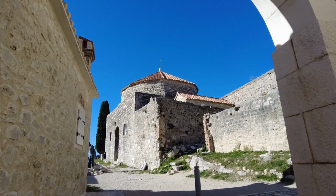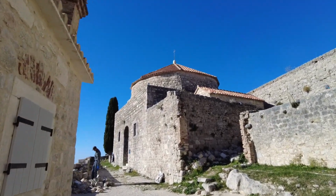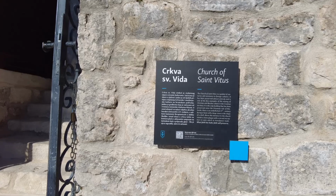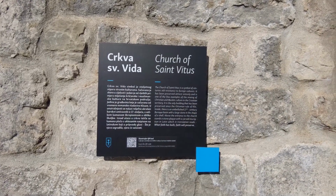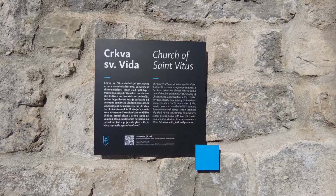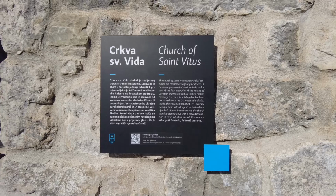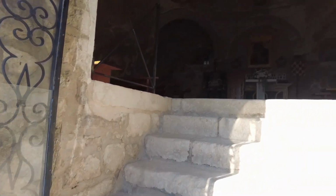I'm going to guess and say that's a church. It's got the cross at the very top, and we'll do the church first. So here we are at the Church of St. Vitus. The Church of St. Vitus is a symbol of centuries-old resistance of foreign cultures. It has been preserved almost entirely and is one of the few examples of the mix of Christian and Muslim cultures in the Croatian territory. 17th century. Okay, this should be good. Let's make our way in.